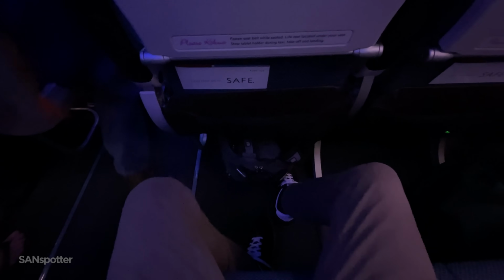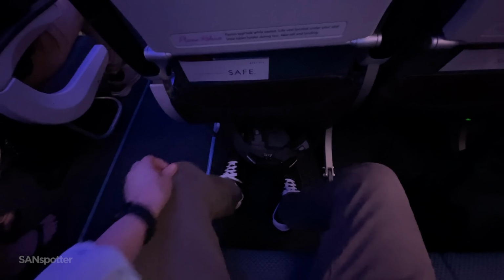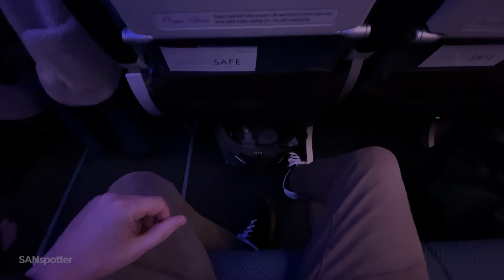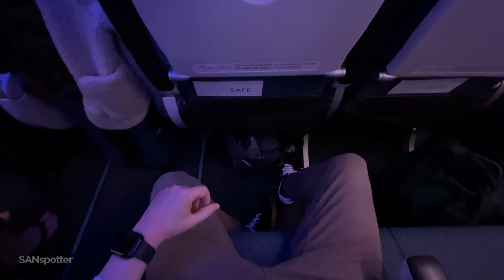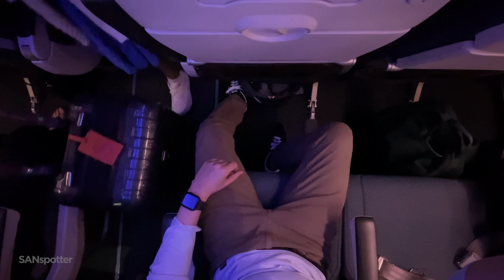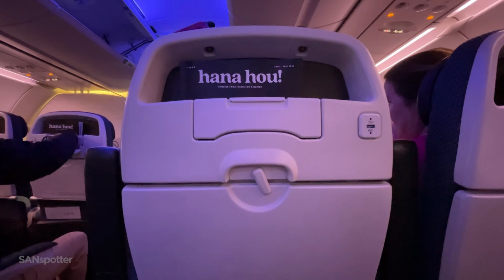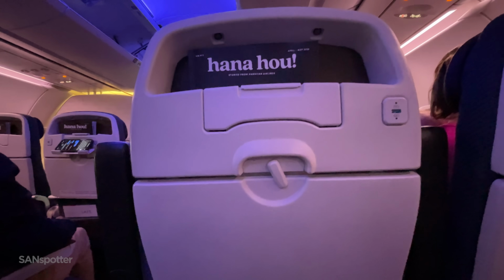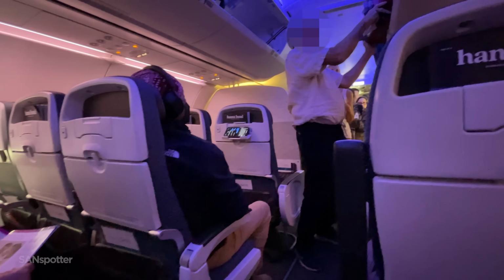And here we go. This is Extra Comfort, Seat 14G on the Hawaiian Airlines A321neo. And yeah, the legroom is nice, but I think more than anything that I'm noticing here right off the bat is that mood lighting. I kind of forgot how intense it was here on the A321neo. I like it. This is really nice, and somewhat nostalgic as well.